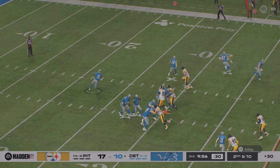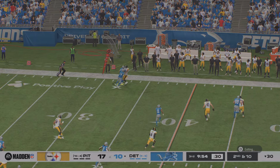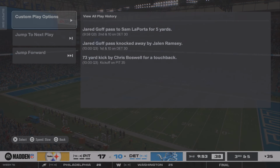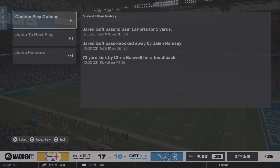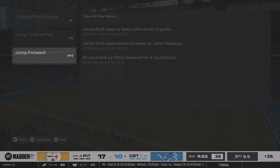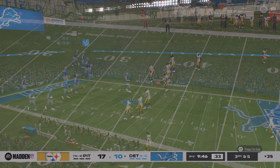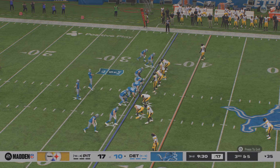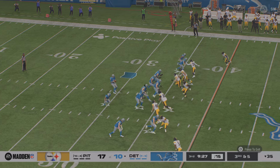They go play action with Goff. Throwing the out route, complete. And he reaches the 35. Going out. So now here's 3rd and 5. It's a gain of 5. Brings up 3rd and 5.